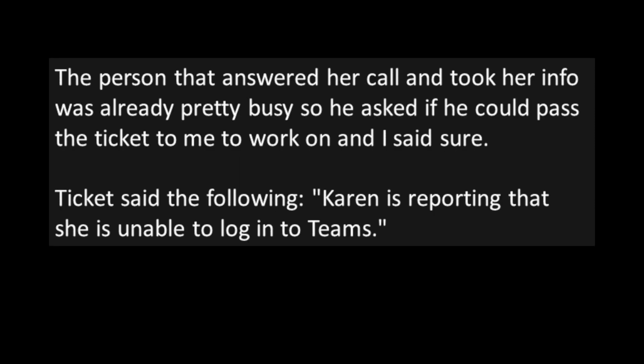The person that answered her call and took her info was already pretty busy, so he asked if he could pass the ticket to me to work on, and I said sure. Ticket said the following: Karen is reporting that she is unable to log into Teams. I mentally marked this as low priority and put it in my queue to take care of once I had worked through the more important things.